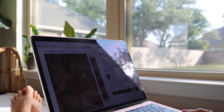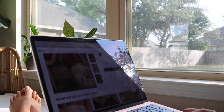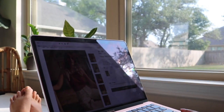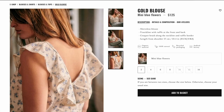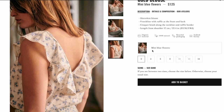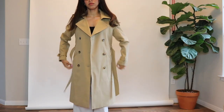Honestly, I did not have any high expectations for this coat. I almost didn't order. I heard this before, and in my own experience, I find that the pictures on the website do not do the best job at describing the items. And so you almost don't know how the item's gonna fit and feel. Nonetheless, I ordered the coat, I got it, and oh my goodness.